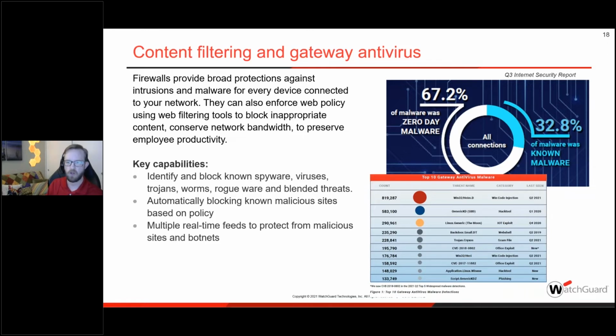The chart I have here is another report from the Internet Security Report, where we look at the actual pieces of malware that were regularly blocked. And so, the top 10 that our gateway antivirus had a signature for and blocked. You can see it's a number of different types here, in fact. You had Win32heim.d, a Win code injection. You had hack tools, IoT exploits, Office exploits, right? Phishing attacks. Pretty diverse range of different attack types being used and being blocked here by our gateway antivirus capability.